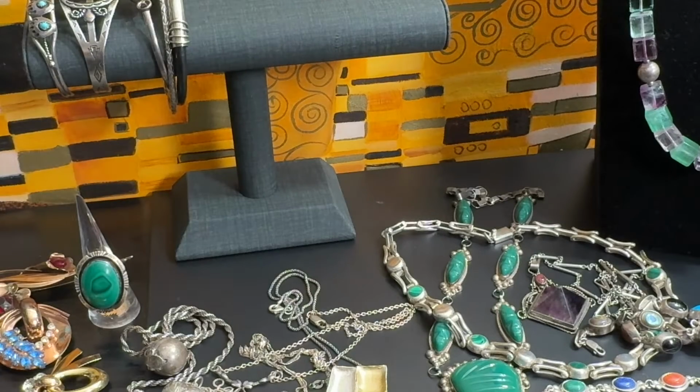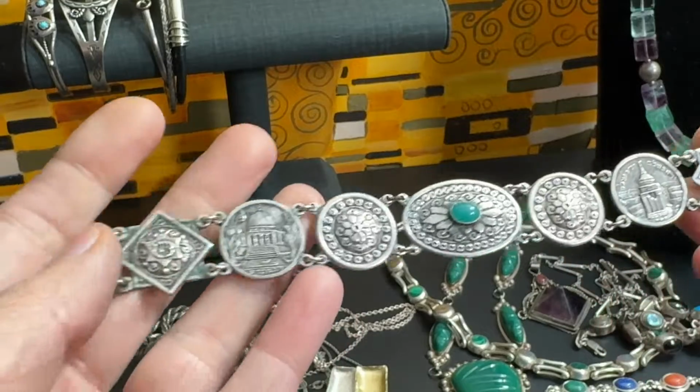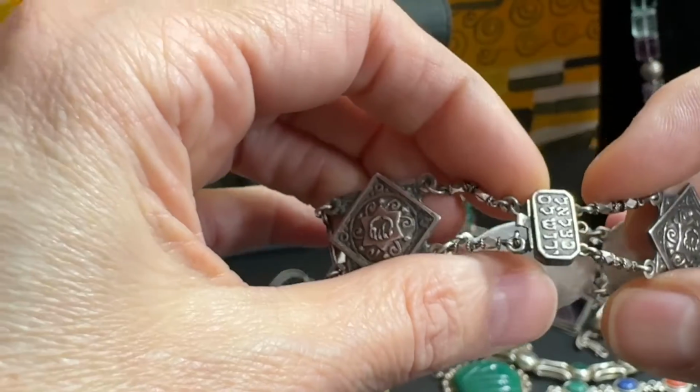This one is amazing. This is a much older piece. This is probably mid-century. Israel. This is from Israel. Just a cool, beautiful panel bracelet. Lightweight.